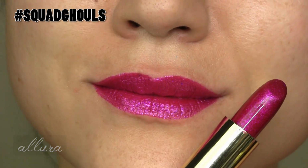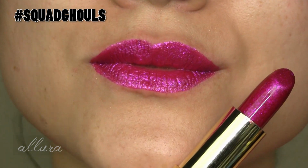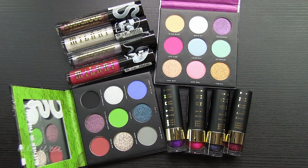So I'm a little concerned, obviously we're getting into cooler months, so maybe this won't be an issue, but if you left them in a hot car, then I do think that they would melt very easily. They have a gel feel to them and they just swipe on super, super easily. They're not going to be smudge resistant at all or smear resistant, so you will have to pay close attention if you're eating, drinking, talking to ensure that they're not bleeding outside of the lines or smudging.